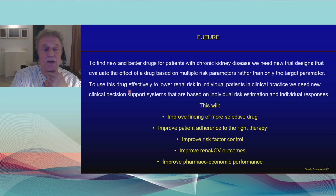So in the future, my closing slide, to find new and better drugs for patients with chronic kidney disease, we need new trials that evaluate the effect of a drug based on multiple risk factors rather than on only the target parameter. And if we have done that, to use this drug effectively in practice and to lower renal risk in individual patients, we need new clinical decision support systems that are based on individual risk estimation and individual response estimations. This will improve a finding of more selective drugs, improve patient adherence to the right therapy, improve risk control of all factors, improve renal and cardiovascular outcome, and ultimately will improve pharmacoeconomic performance.